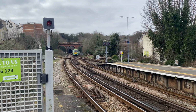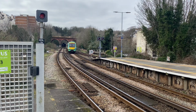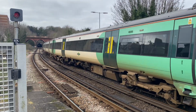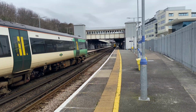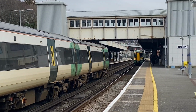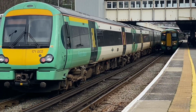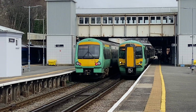Okay, now approaching is the 1126, I believe, 2D20 or 2D30 Southern service from Eastbourne down to Ashford International. 171802 brings it down to Ashford International. Behind me is the 1226 Southern service from Hastings down to London Victoria via Eastbourne. There's 171802. Pretty sure that's 377113 once again.